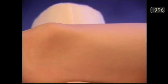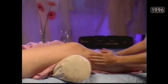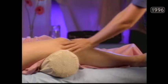Now return the leg to a straight leg position. Reapply lotion or oil if needed. Begin the next stroke by placing your hands on each side of the ankle, then gliding up the entire leg with the palms of both hands till you reach the draped sheet.